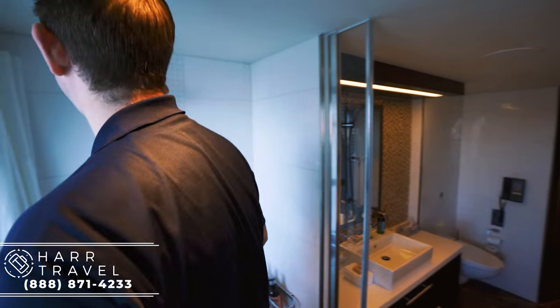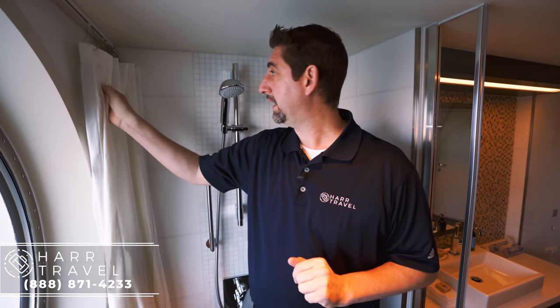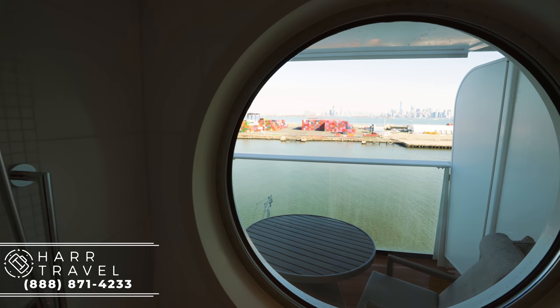Now I'm gonna step into the shower, and this is such a beautiful feature here. So it's a really, really big shower. You've got a nice glass door. Once again, I'm 6'6", I've got plenty of room to move around in here. You've got two shower heads, one on either side. And then I did wanna point out this curtain. This blocks out the window completely, because once again, this looks out onto the second space.